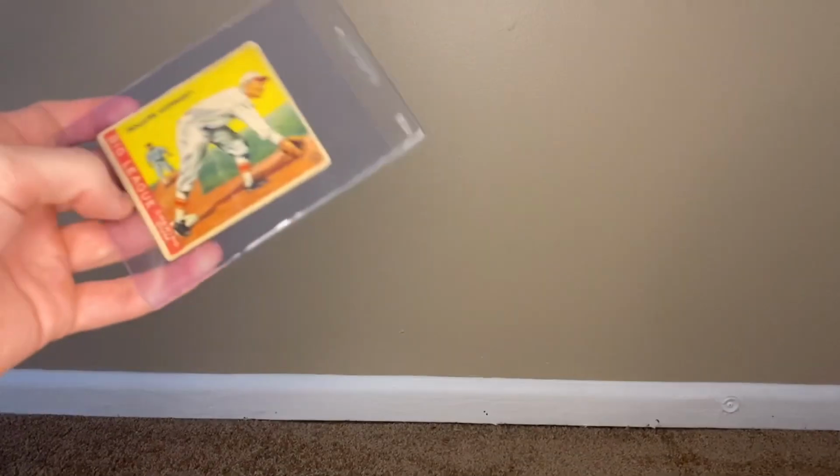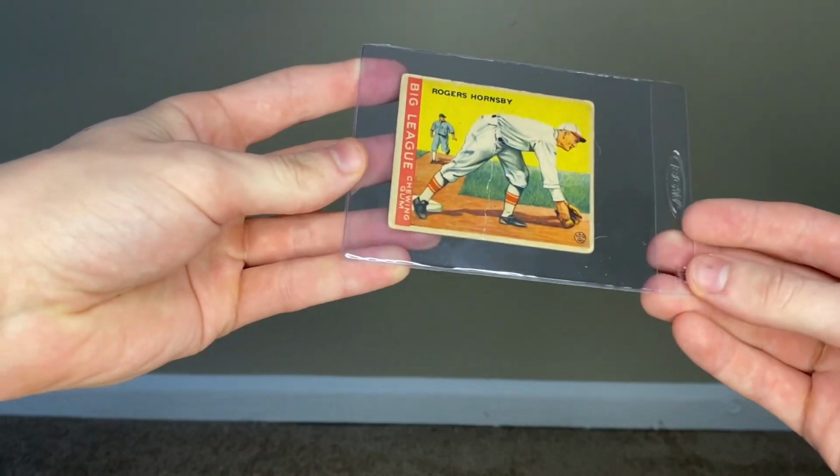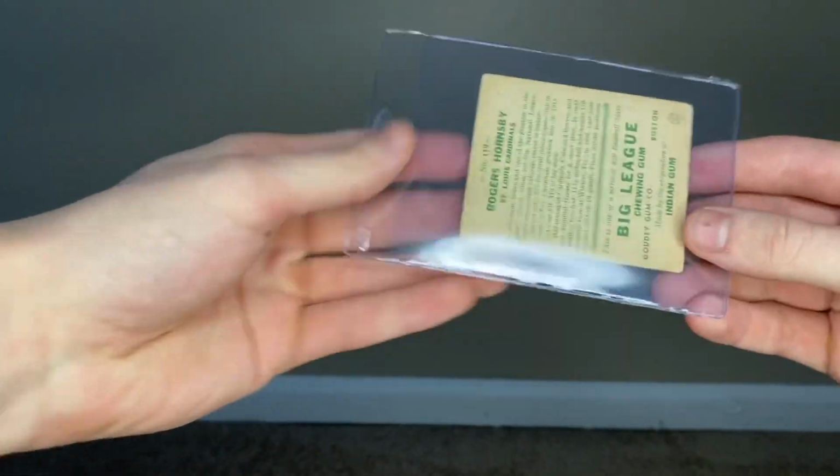All right, we're gonna start off with a few of the biggest cards that we got, and I'll just show you guys all the purchases we had today. Starting off, we got this 33 Goudey Hornsby. It's got a crease to it, but still some nice color. And a very desired card. So we got the Hornsby.